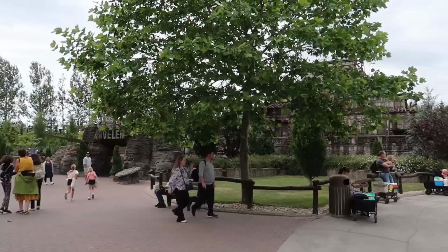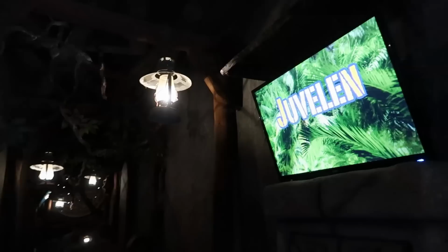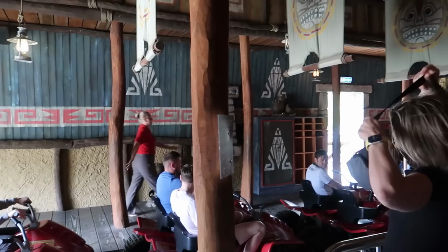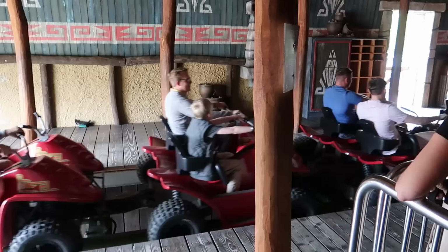It's an Intamin family launch coaster. Oh, you sit on a quad bike. Yeah, 15 minute wait for this. Brilliant queue line for this ride. Loads of fantastic decorations to look at. And here we go, look at the train design for this. Opening 2013, this ride. And we're going to be sat on these quad bikes just here. A little lap bar that comes over the top. Intamin special, let's go. Two launches.